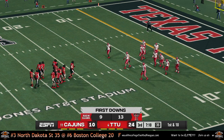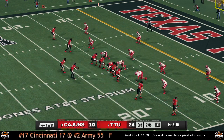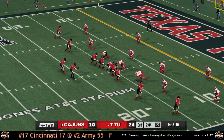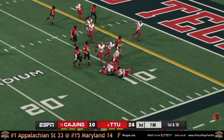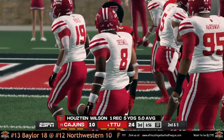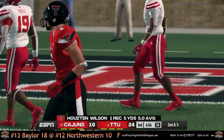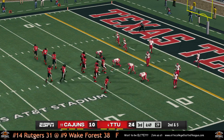First and 10. Ball on the 15. Little screen pass. And he is drilled at the 11. They just took what the defense gave them on that play. Yeah, you're right. That was a good job of getting that pass completed for positive yardage. We're at play number 9 of this current drive.